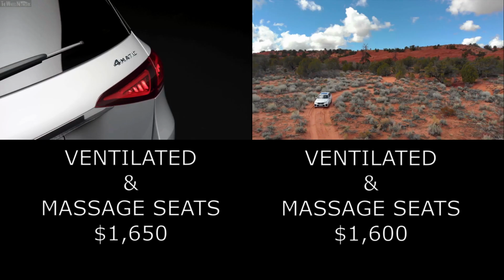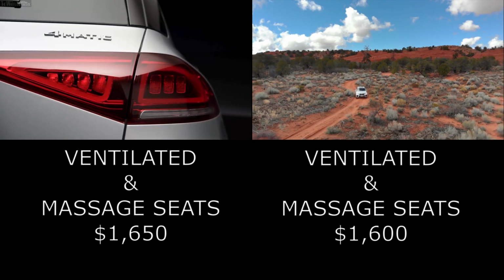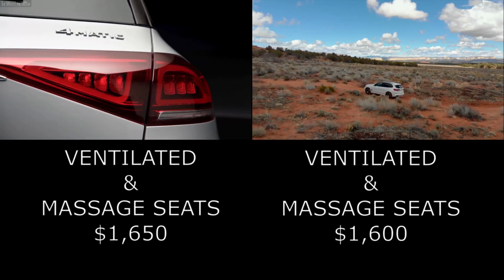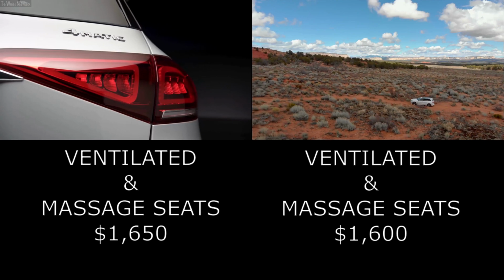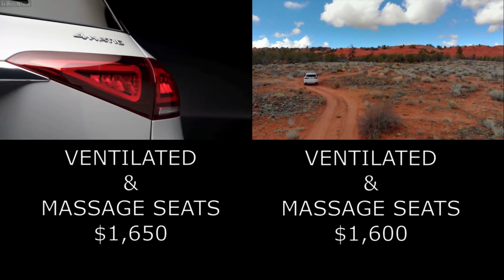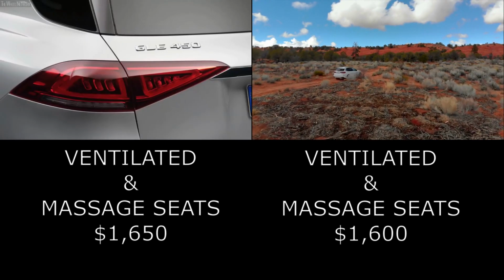The Mercedes and the BMW can be optioned with ventilated and massaging seats. I find the ventilated seats to be very helpful, especially if you live in an area where it's very hot and muggy. These work really well in conjunction with the AC. In the BMW, it'll cost you $1,600 and in the Mercedes, it will cost $1,650.